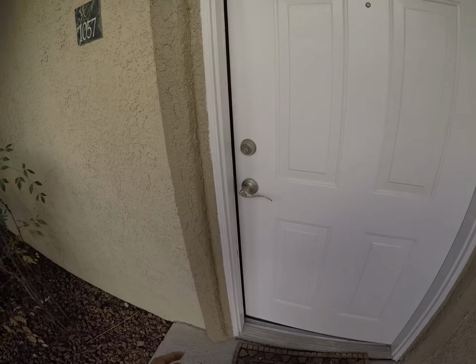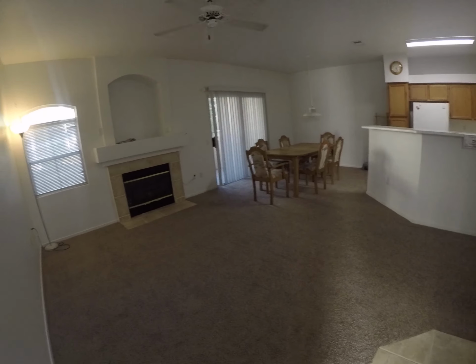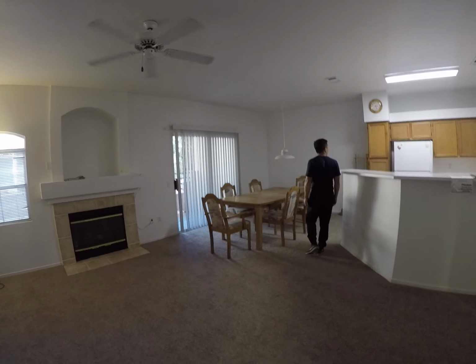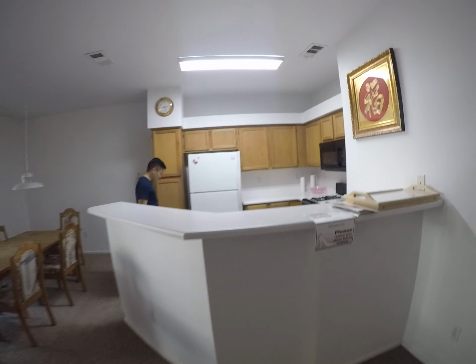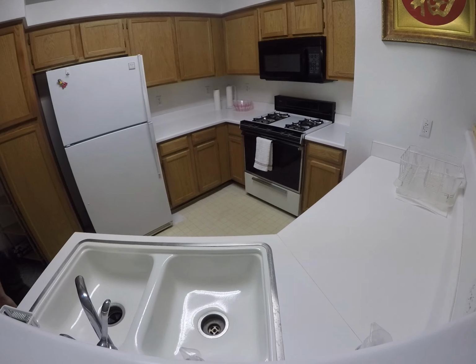This door handle's loose. You can tell just by looking at it. We have tile at the entry, which is great. Carpet looks pretty new. Replace the blind, of course, and probably the vertical as well. Wow, it's pretty loud from upstairs.